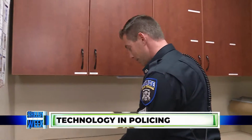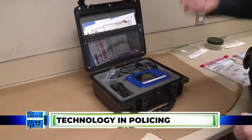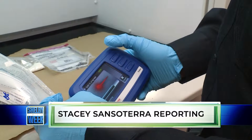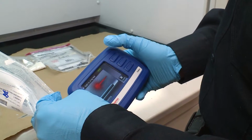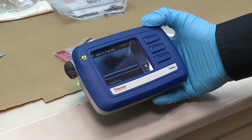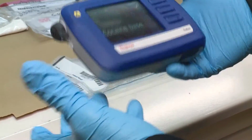TruNarc is an instrument, a scanner that we use to identify drugs. I'm here today to give you a first-hand look at how we use our TruNarc. TruNarc is a Thermo Scientific handheld analyzer. It is used in the field to identify multiple controlled substances, including narcotics, synthetic drugs, and cutting agents. This came back cocaine-based. It keeps our officers and the public safer.